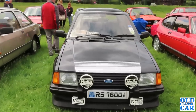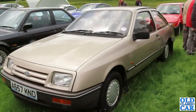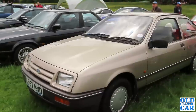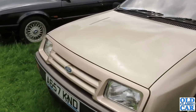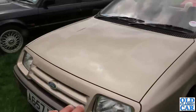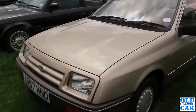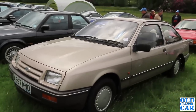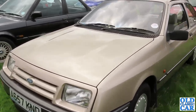But a few of you watching this remember these two, the RS1600i and the base model Ford Sierra. Well, it's not quite the base model, because the early Sierras had a sort of a paint, like a grey plastic grille between the headlights. So it looks slightly different. So this isn't quite poverty spec three-door Sierra, but it's not far above it. It's such a rare survivor now.